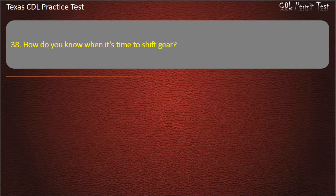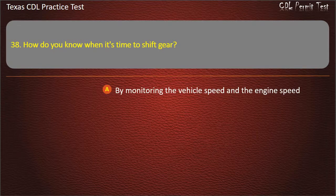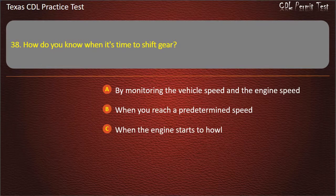Question 38. How do you know when it's time to shift gear? By monitoring the vehicle speed and the engine speed. When you reach a predetermined speed. When the engine starts to howl. When the engine starts to shudder. Answer. By monitoring the vehicle speed and the engine speed.